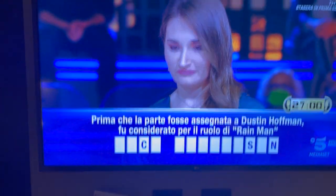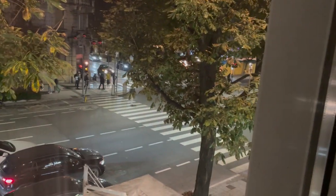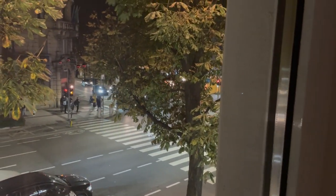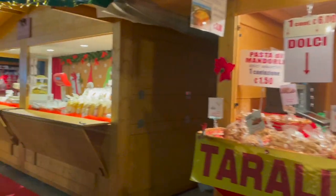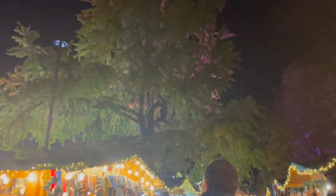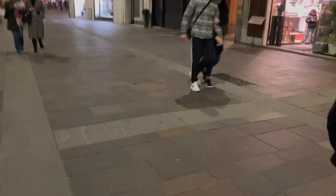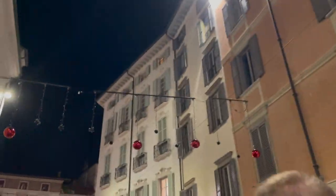A nice big TV. And we've got a view of the city. Yep, nice street scene. There's a Christmas market over there, which we're excited to go to. Got a little hot chocolate. Wow, look at this thing. It's behind the curtain. I don't even want to look behind and check what that is.